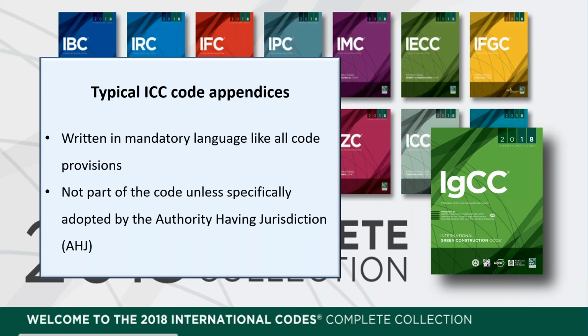So now that we've discussed how all three types of appendices work within the two organizations, we need to discuss a little bit of how the appendices within the IgCC work. So while the appendices that are listed there say normative and informative, this is still part of the I-Codes family and would require those particular appendices to be adopted so that they can be implemented.